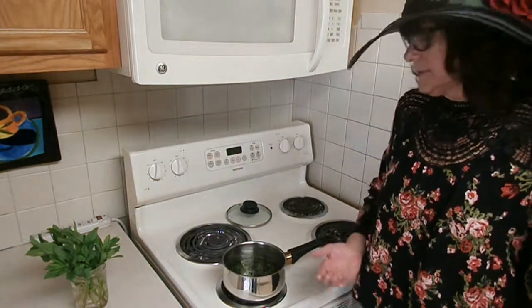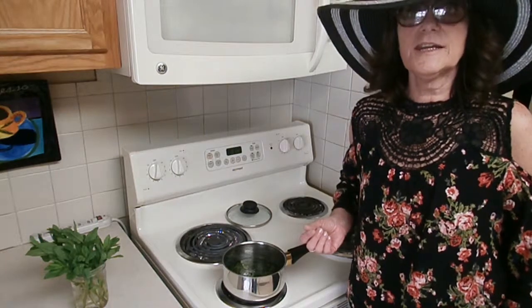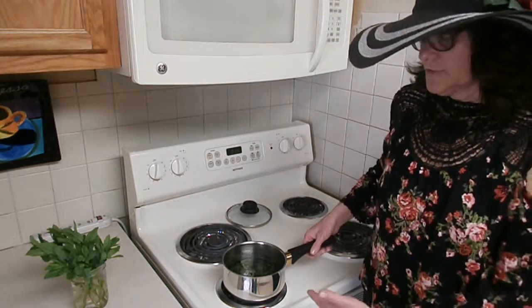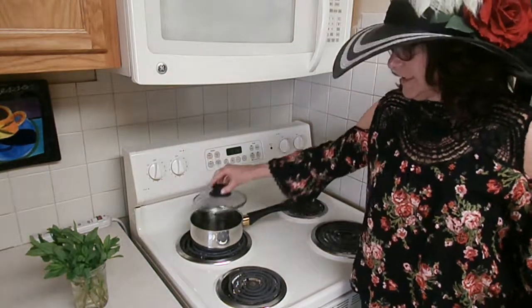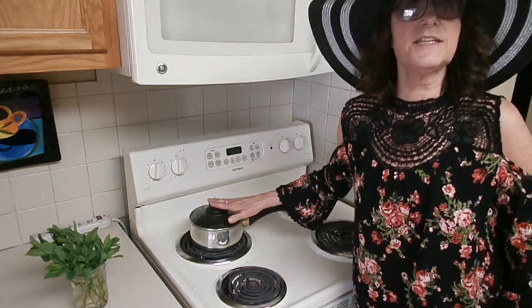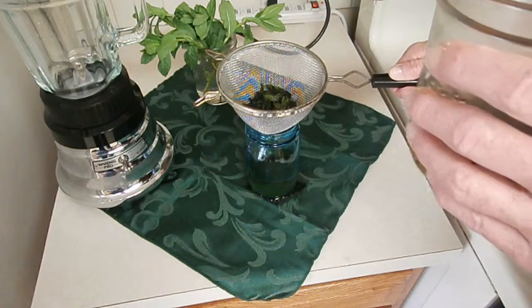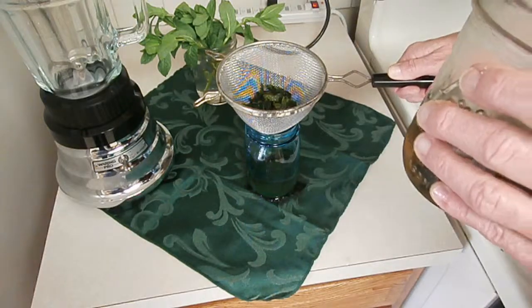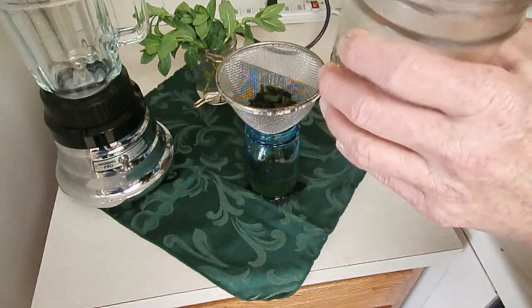Now after we boiled the sugar and it's dissolved, I added the mint leaves, and I take it off the burner now, set it aside, put the lid on, and let it steep for 30 minutes. Our simple syrup for the mint juleps in the refrigerator overnight. We're gonna drain it into a separate jar and take all the mint leaves out.